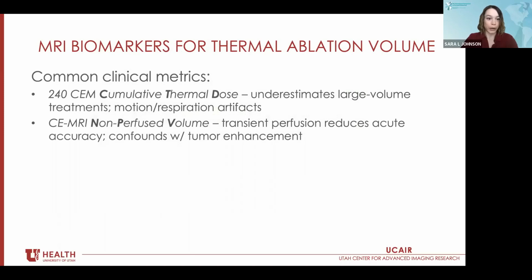The 240 cumulative equivalent minute threshold for cumulative thermal dose, or CTD, underestimates large volume treatments and is susceptible to motion and respiration artifacts. Contrast-enhanced MRI, non-perfused volume, or NPV, correlates well with histological outcomes, but due to transient changes in perfusion, CE-MRI is most accurate 3 or more days after treatment.